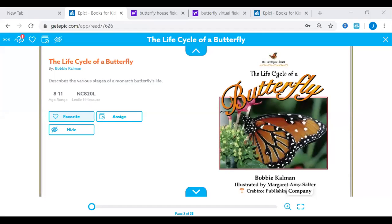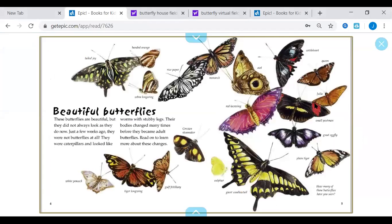This specific butterfly is the monarch butterfly. We have many monarch butterflies in New York. This is a nonfiction book written by Bobbie Kalman, illustrated by Margaret and Amy. And here is a picture, and many of the butterflies that are here seem to be in my frame as well. Notice that some of them have pointed forewings and some have rounded hind wings. Some have circles here, and today we're going to learn why that is.